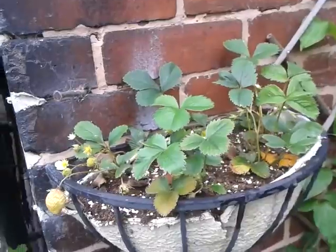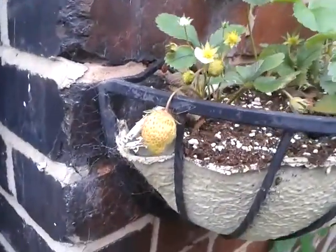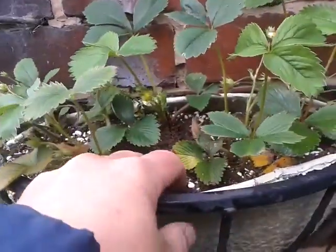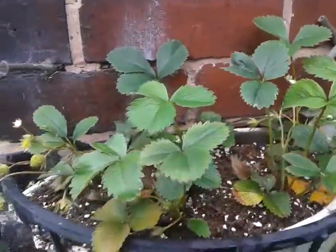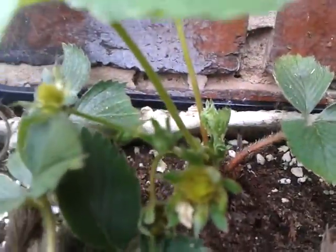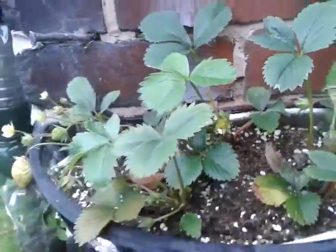Strawberries. Oh, look at that. Got a strawberry. It looks a bit dry, that. I'll have to get it watered. But yeah, it's doing quite well. Lots of good strong growth on it. There's lots of growth in there, if you can see that. So yep, doing well with that.